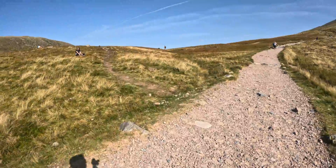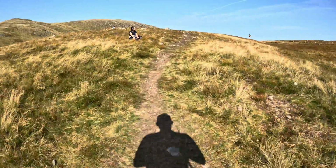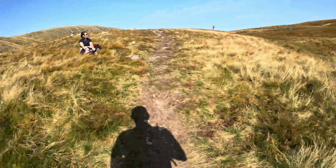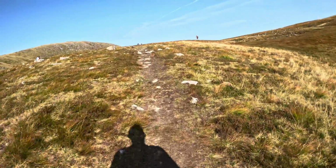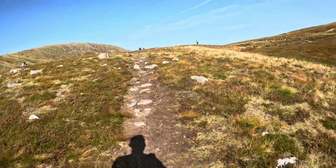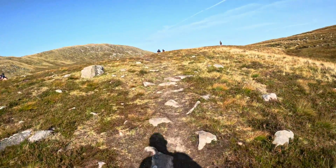I'm just going to come off path slightly now. I'm going to go up here and show you Halfway Lochan. It's a beautiful place. Nice place to just relax for a minute.